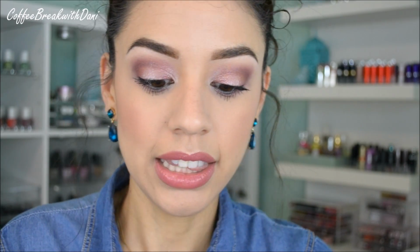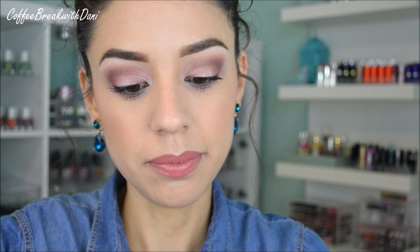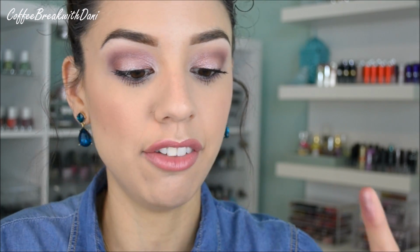Now I'm going to show you guys some side-by-side similarities. Let's start off with my favorite color. This is the Revealed 2, and I'm going to swatch this mauvey pink shade. And I'm gonna put it right here. And this color reminds me a lot of Buzz from the Naked 3. Actually, the one in the Naked 3 is a little bit more firm.